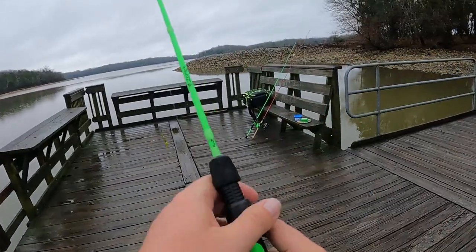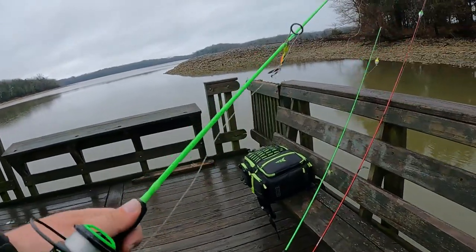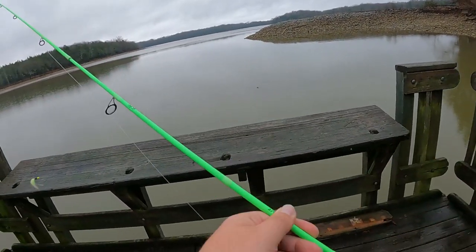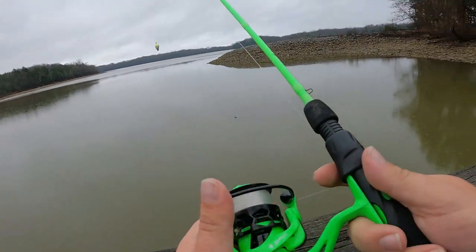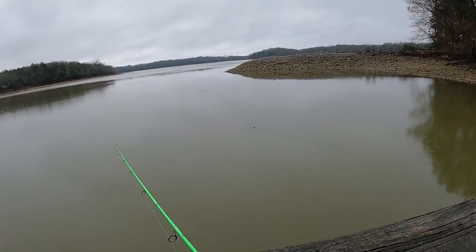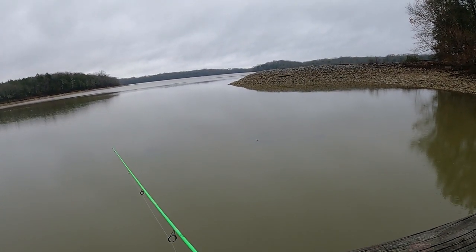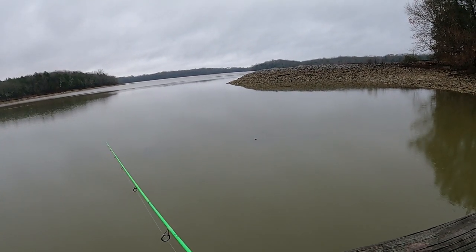Switch it out. Over to the hand-tied jig from Ramble Tamble Tackle, the black and chartreuse here. Hopefully it'll do some good out here. If we can get on anything, it'd be awesome. We'll see. It definitely should have enough color and darkness to attract fish even in this dirty water, but I won't know till I get a bite.